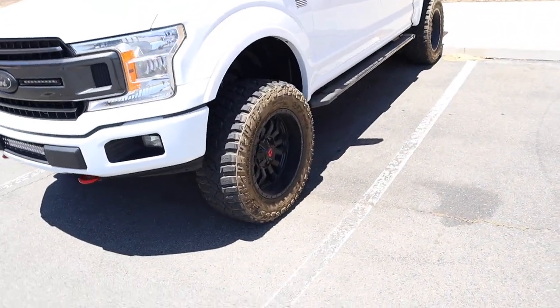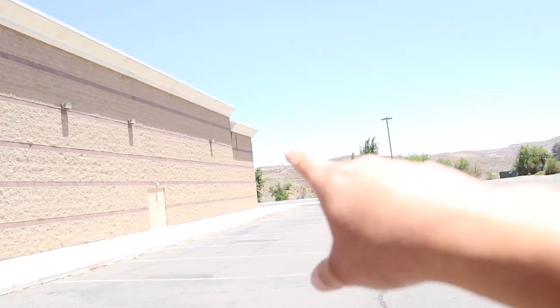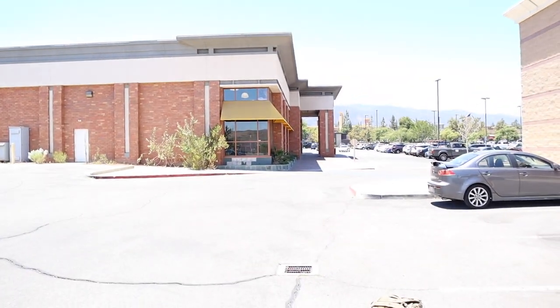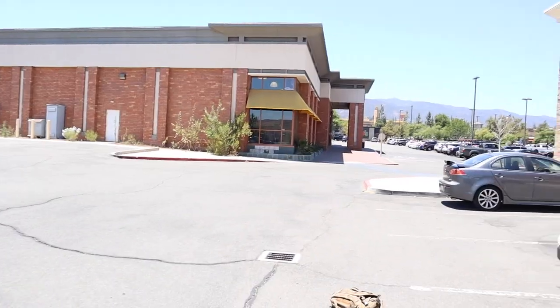Let's look and see how dirty she is. We had her off-roading last weekend, actually, if you take a look. We had her off-roading up here in these hills right here. The cool thing about living where I live is we have off-roading right here, and then we have the gym. I can go to the gym and go off-roading the same day if I want to. So it's always a good time living where I live.